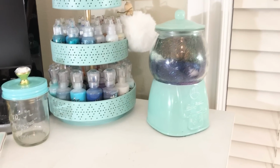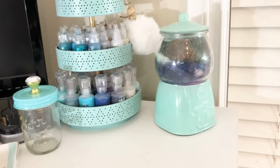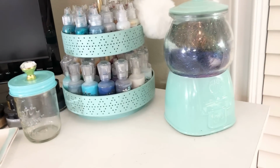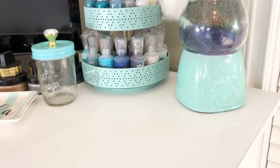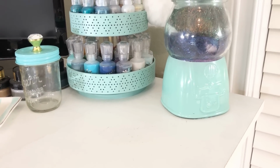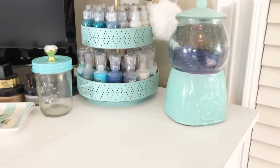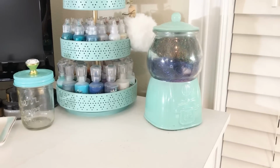And then in here, and I love this, it's easy to get in and out, but I have all my, oh my gosh, what are they called? From Country Craft Creations. Not twinkles. It's some thread stuff, but it's fibers, fantasy fibers. See, it came to me.